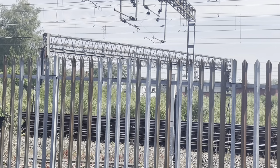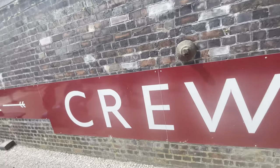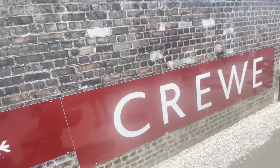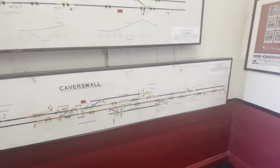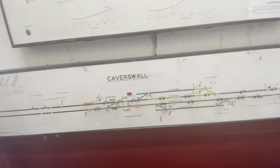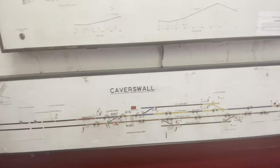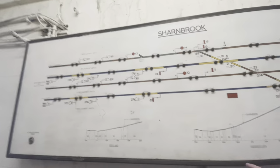Some fijireaction view from the Heritage Centre. Now that's a very, very cool Crewe sign, which says a quarter of a mile. That's very, very snazzy. That is. Now that's what you can call some very, very cool controls. You can even see the lights on it. That's cool. I don't think that one's working though.